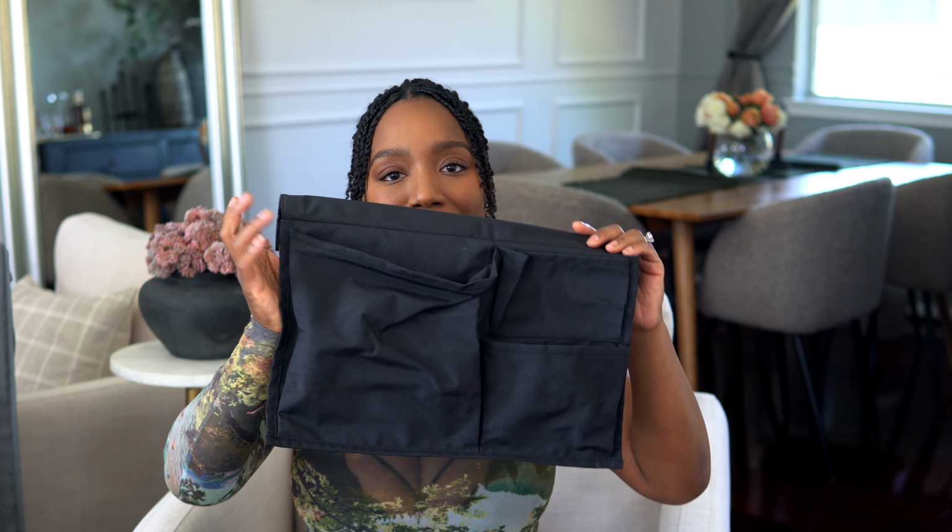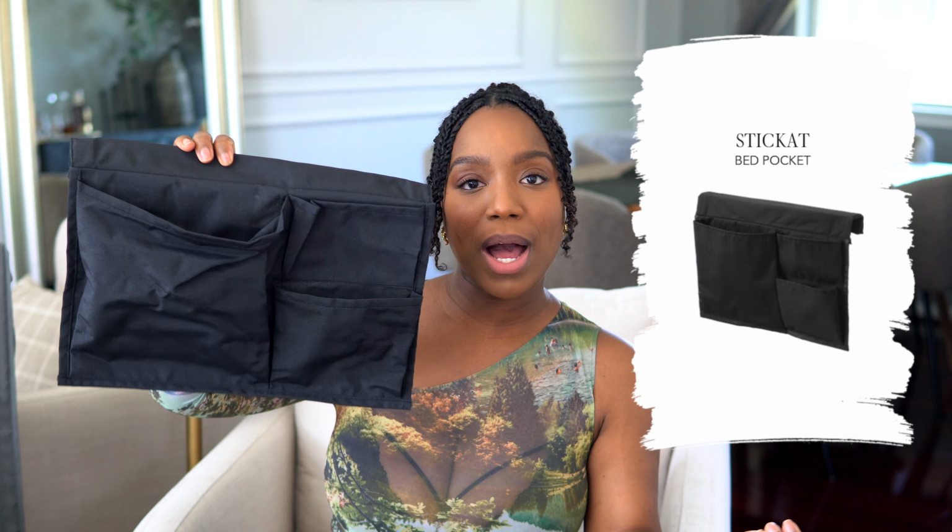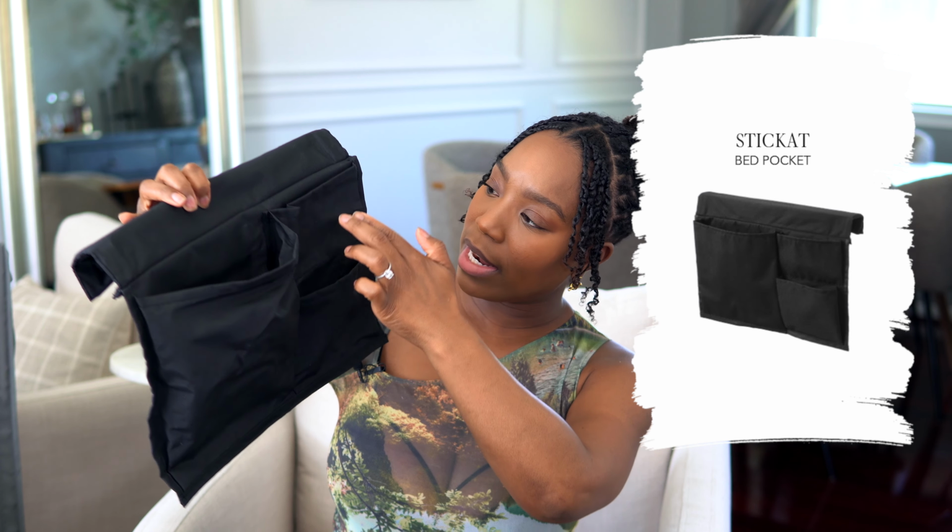All right, so the next product on my list is this bed pocket. Look at this bed pocket. Oh my gosh. It does have 3 pockets. It has one large one, and then these look the same, but this might be deeper. It has 3 pockets in it, and it's perfect for your iPad, your cell phone, really just anything that you want to sit near your bed, but not necessarily on your nightstand or your night table.